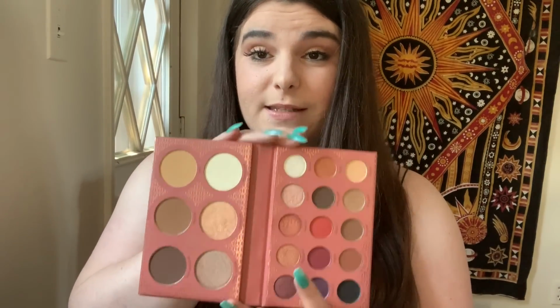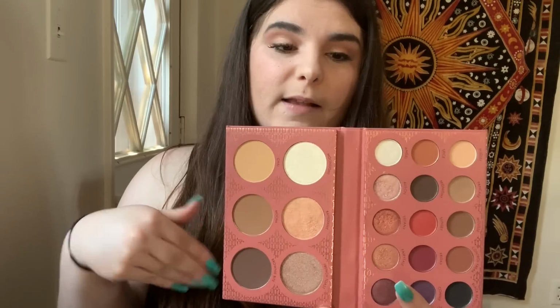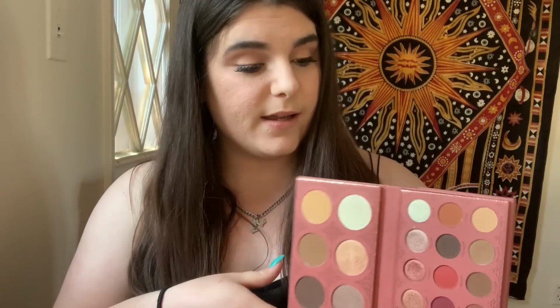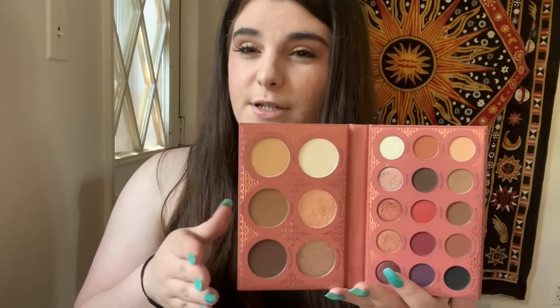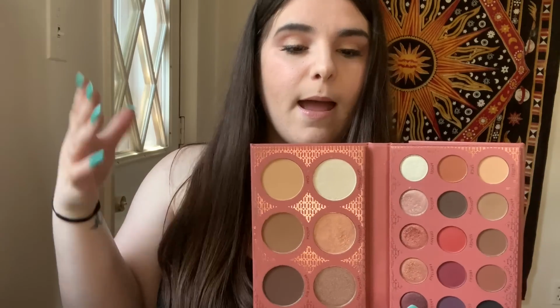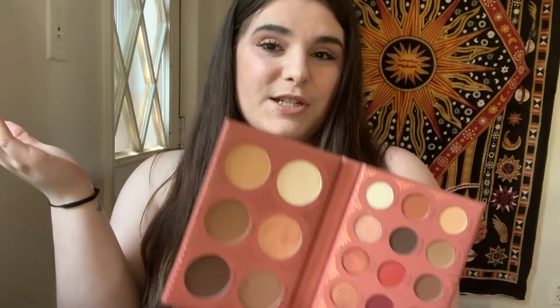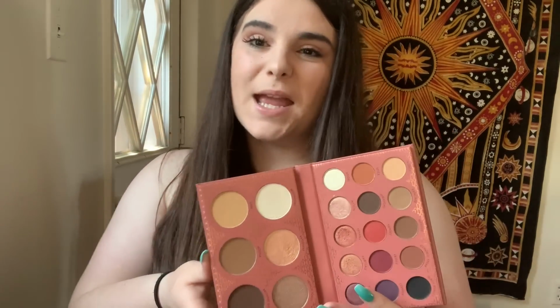I definitely like this more than the Royal Affair palettes. But again, I don't love this. This isn't as powdery. I don't have as many problems with fallout with this palette, but I just don't find myself reaching for it too often. But it's just kind of average. Do you need this? No, but it's cute, it's nice. I'm not gonna get rid of it for now. I'm gonna keep it and play with it, and that is that.